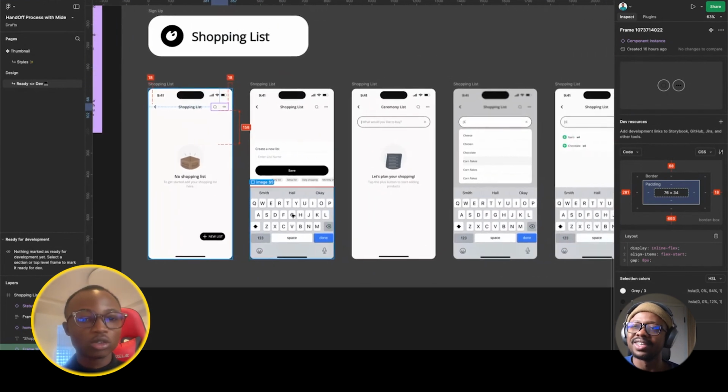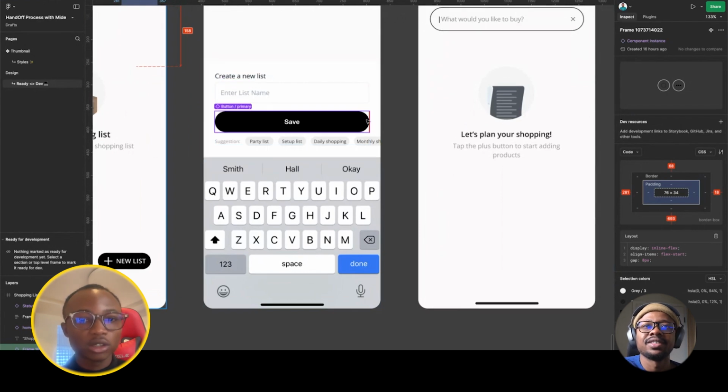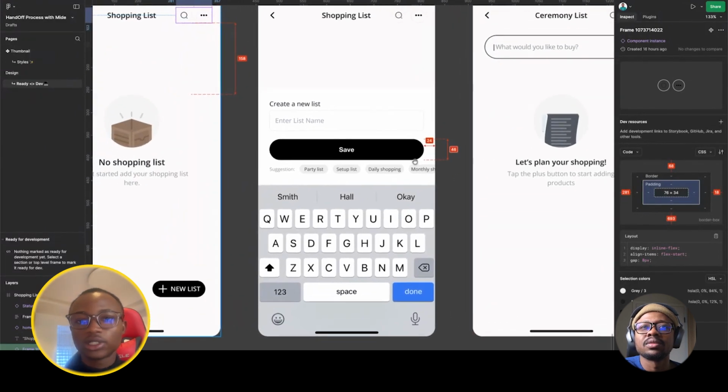It takes your time. So you just take some of those key components, like your button heights and all of those things. So this is how it works.